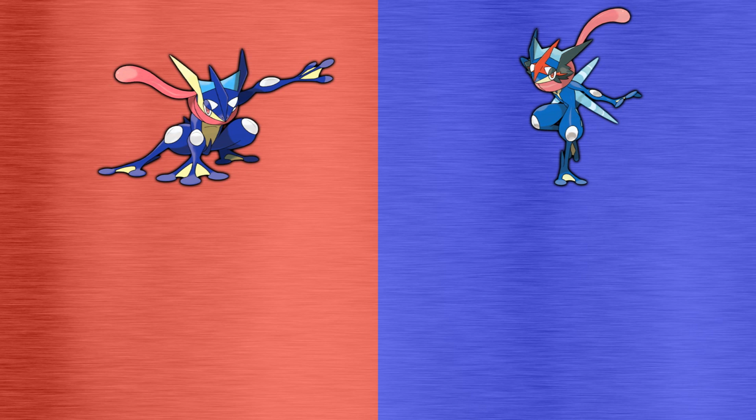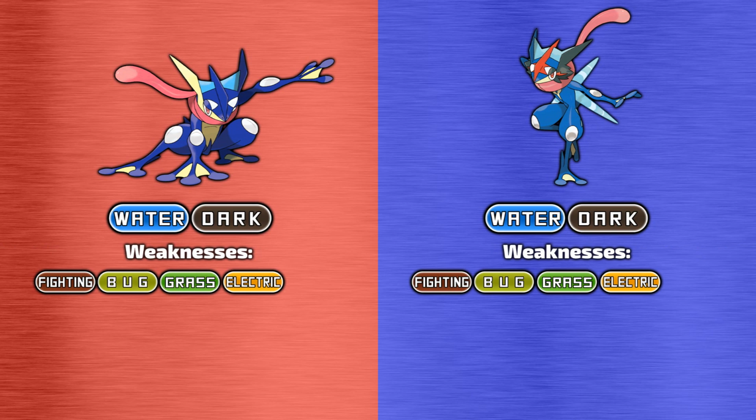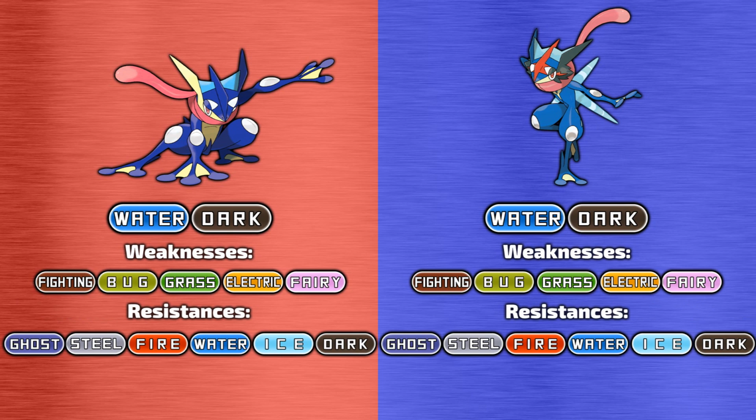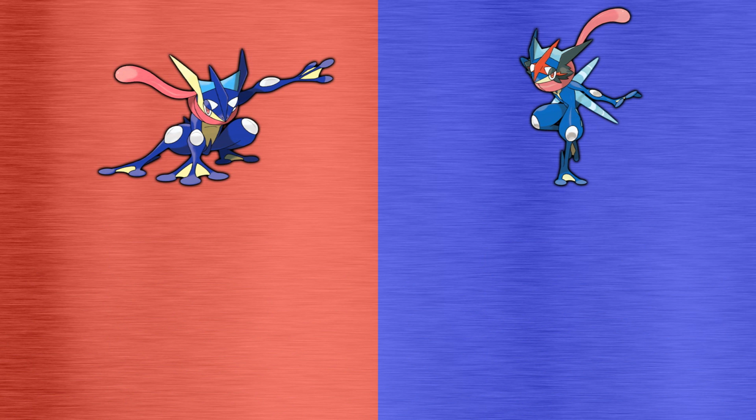This section will be pretty quick since both Greninja and Ash-Greninja are both dual type water and dark type Pokemon, making them both weak to fighting, bug, grass, electric and fairy type attacks. Both these Pokemon resist ghost, steel, fire, water, ice and dark type moves, and both Pokemon are immune to psychic type attacks. Now let's look at the stats and abilities of these Greninja forms.